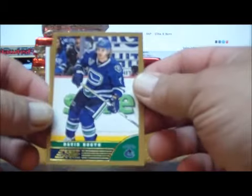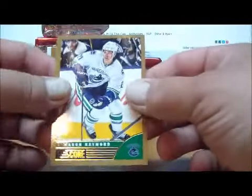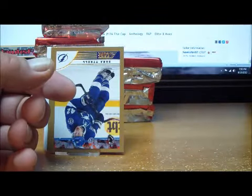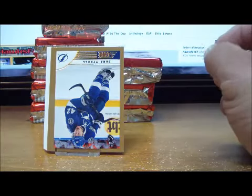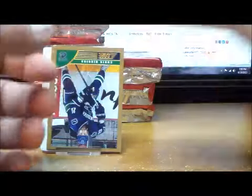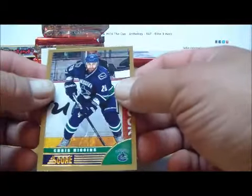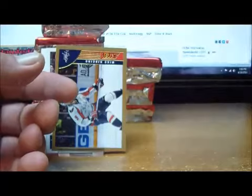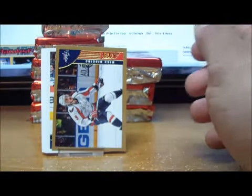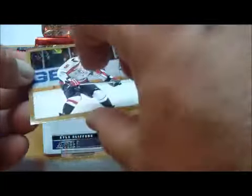Gold parallel, David Booth for the Canucks. Gold parallel of Mason Raymond for the Canucks. Gold parallel of Dana Tyrell for the Lightning. Gold parallel of Roberto Luongo for the Vancouver Canucks. Gold parallel of Chris Higgins for the Canucks. Gold parallel of Mike Ribeiro for the Capitals.